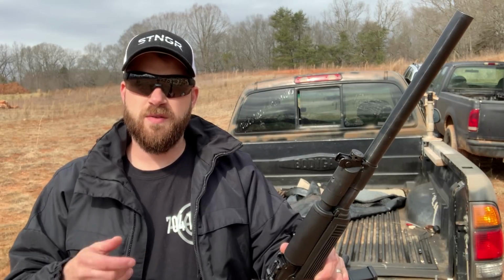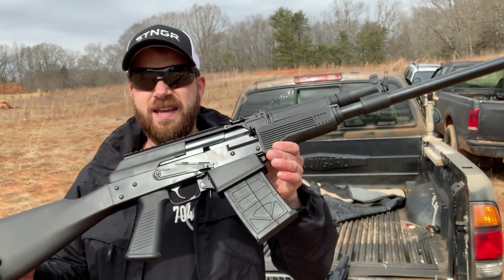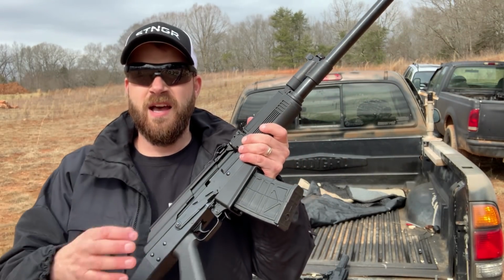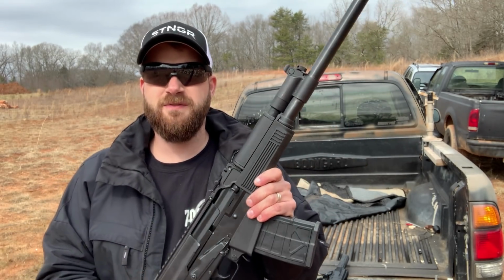The two AK-12s I'm going to be referencing are the Lynx 12, imported by SDS Firearms, which is a Saiga clone, and the JTS Tactical, which is similar to a Saiga, but it's got a lot of differences, especially the mag and kind of the overall feel of the gun. Both of those guns come in right around the $350 price point.